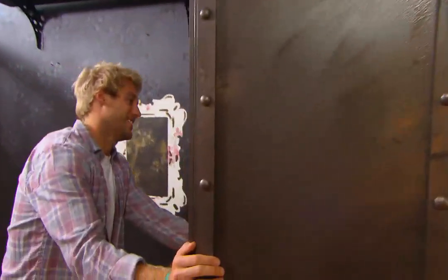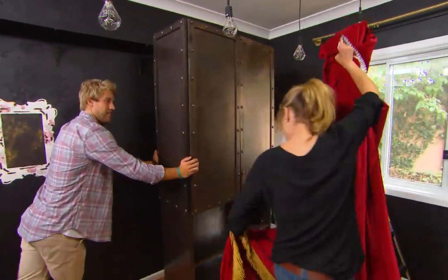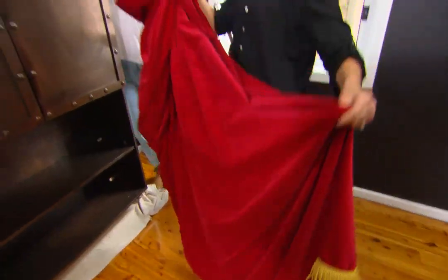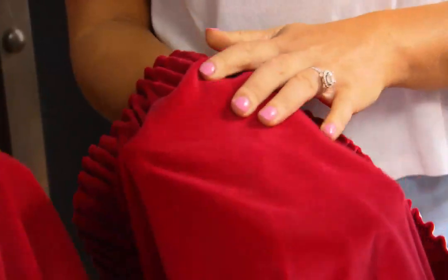Watch the lights. Oh, hello. What do you think? Oh, wow. Is that steampunk enough? That is very steampunk. So very simple, but a bit of red velvet and gold.